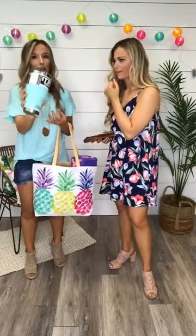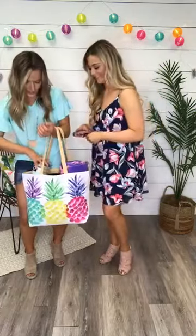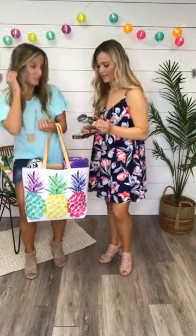Tumbler. The Yeti Rambler. This is the 30-ounce Rambler. Rambling man, from Nashville, Tennessee. Oh gosh, I'm taking it apart. Oh, and then we got some sunnies.